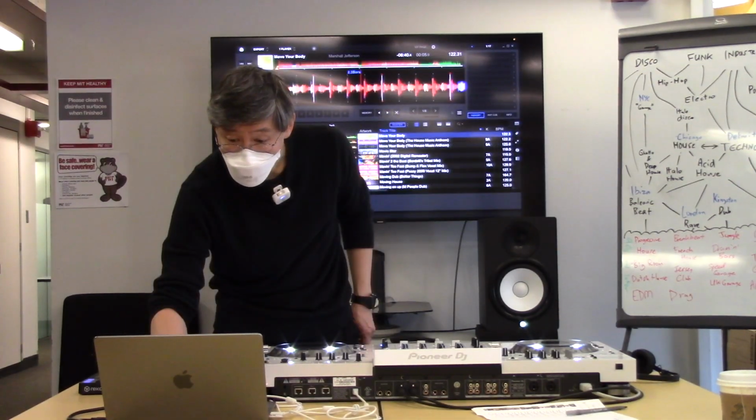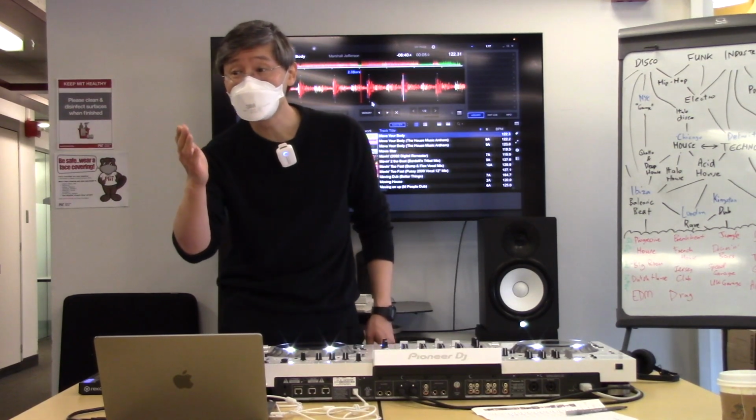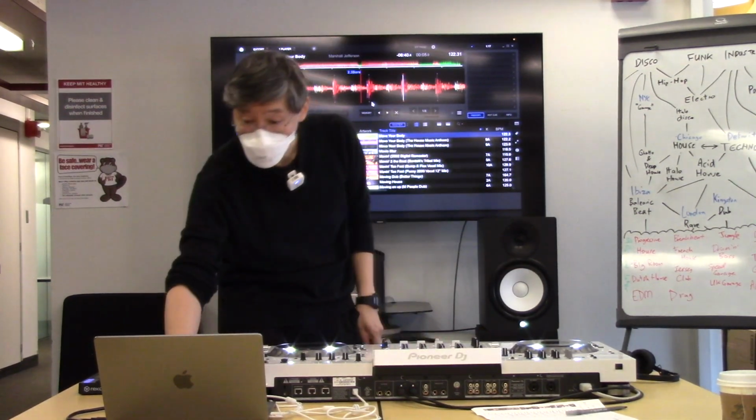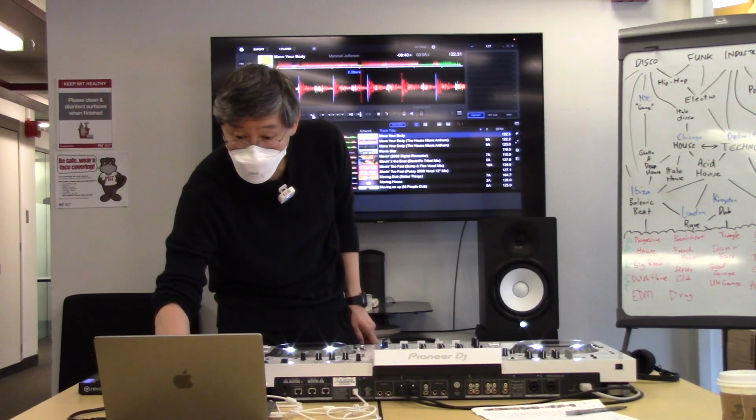There's a little magnifying glass here. And you can see that the beat grid is very slightly off. The lines there don't quite line up with the bass drum. So I can go to grid, and I can just shift it backwards a little bit. Yeah. So now it's online.